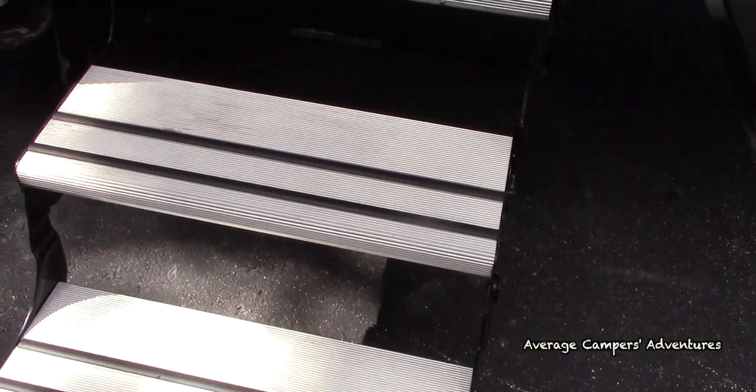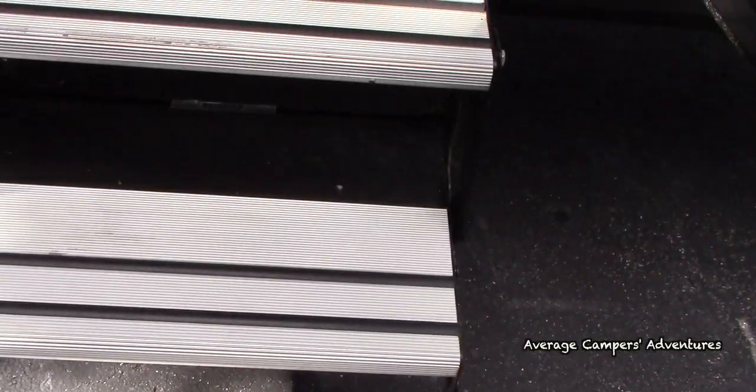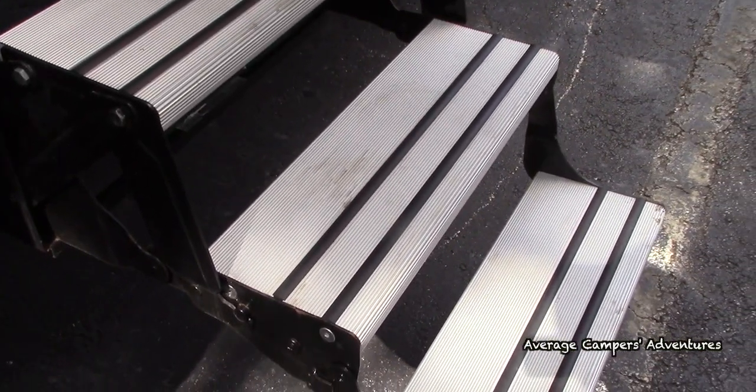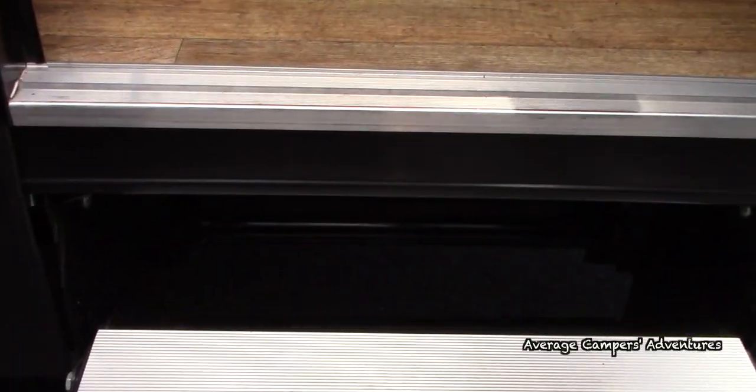Here's an idea of a somewhat thin and flexible stair. Just in general, the quality and the build of this stair is a little bit on the thin, cheap side. Even when you walk up, you can feel the flexing of those steps.